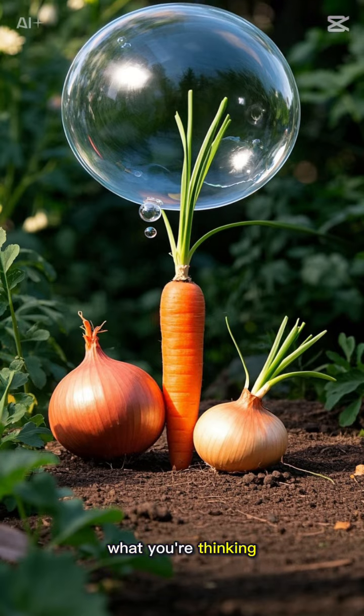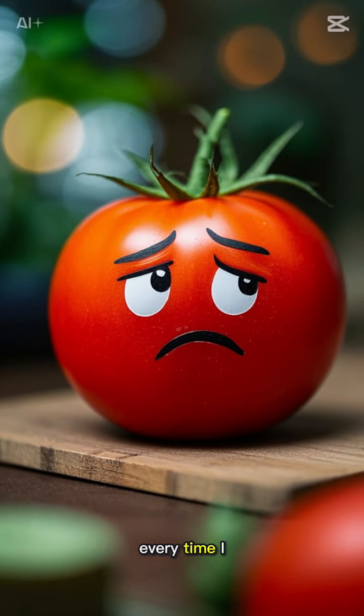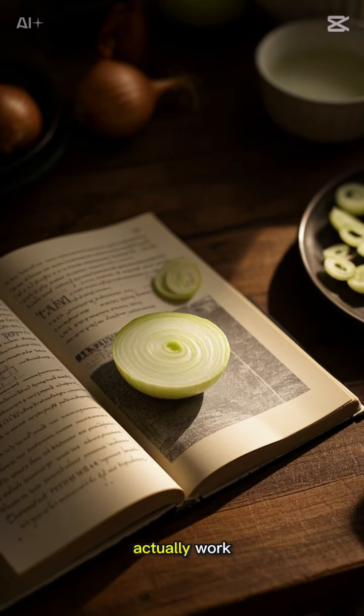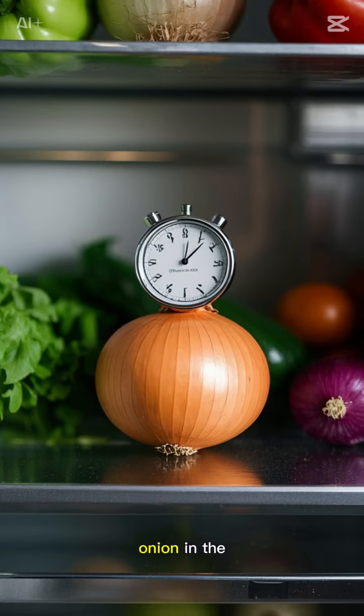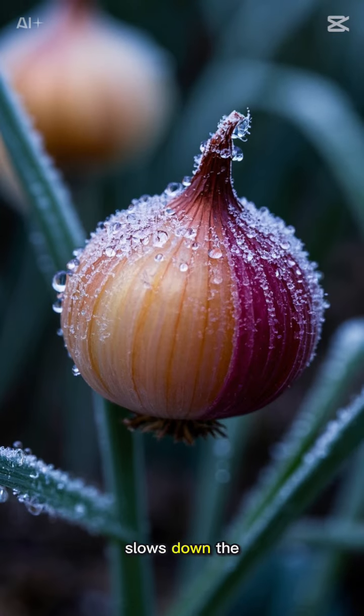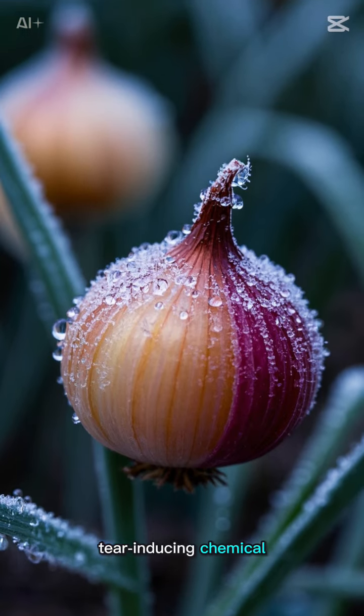Now I know what you're thinking. That's great and all, but how do I stop turning into a fountain every time I want to make dinner? Well, I've got some practical tips that actually work. First, try chilling your onion in the refrigerator for about 30 minutes before cutting it. The cold temperature slows down the release of that tear-inducing chemical.